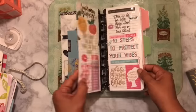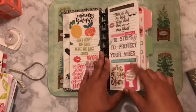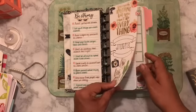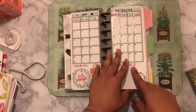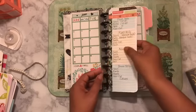I do have a flip through of this. This is the back of it. This is 10 steps to protect your vibes. These are the 10 steps back here. This is my June. I'm using this Happy Amber Planner as my catch-all. So this is my June monthly, and I just put stuff in here.